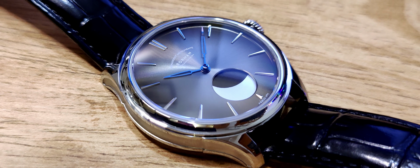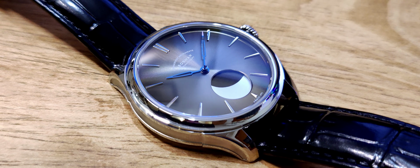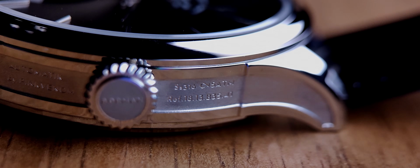But to be fair, on some other examples of the Borman Moonphase that I see in reviews, the problem that I have doesn't seem to exist. Besides that inner section of the case side, the whole case is genuinely manufactured extremely well. The case is polished cleanly and doesn't have areas in which light reflects inconsistently at all, which is pretty impressive when you consider the complexity of the design they chose.